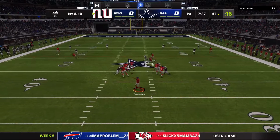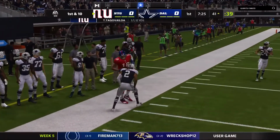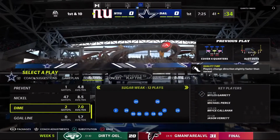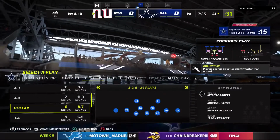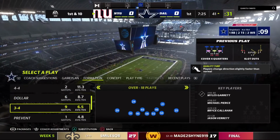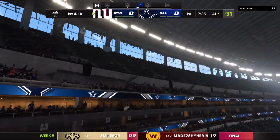Going to the air, Tagovailoa. That's going to be caught by Josh Reynolds. And he'll be out of bounds just shy of the 40. First down for the Giants as they pick up 12. Well, that certainly has to feel good. It's not all the time that the play caller should get all the credit. Sometimes I think in the huddle, the quarterback just says, hey, who's going to make a play for me? I just need something right here. And the end result there, nice first down.